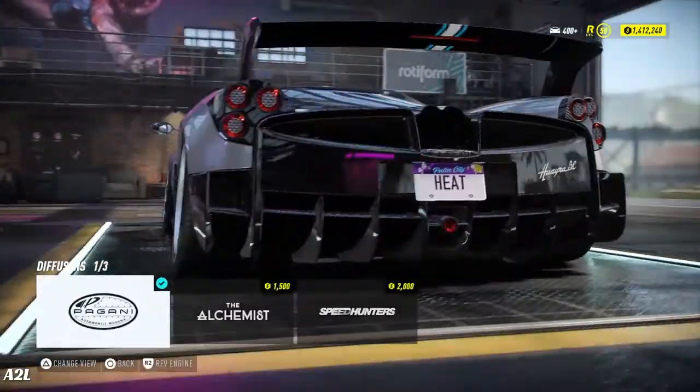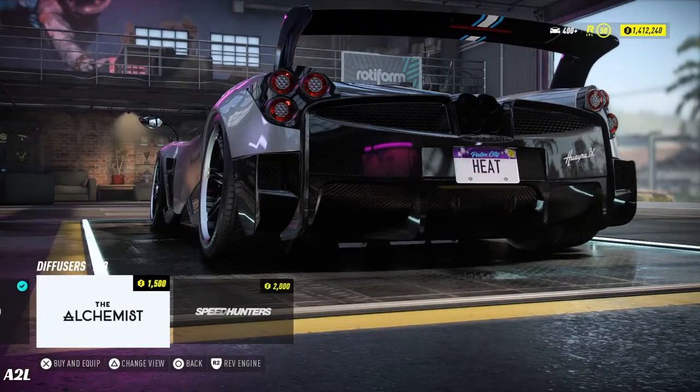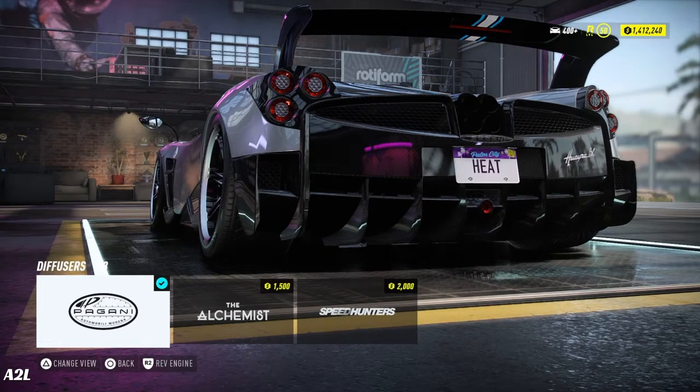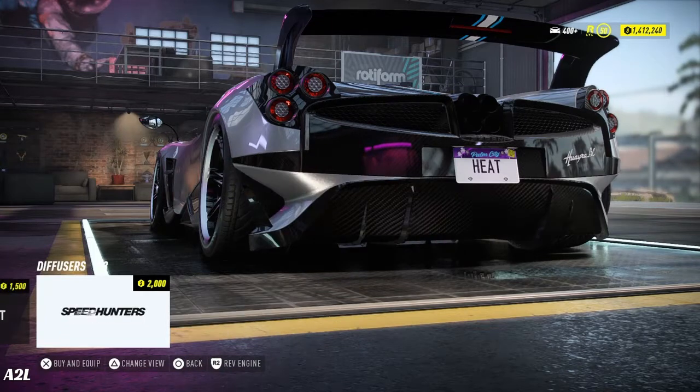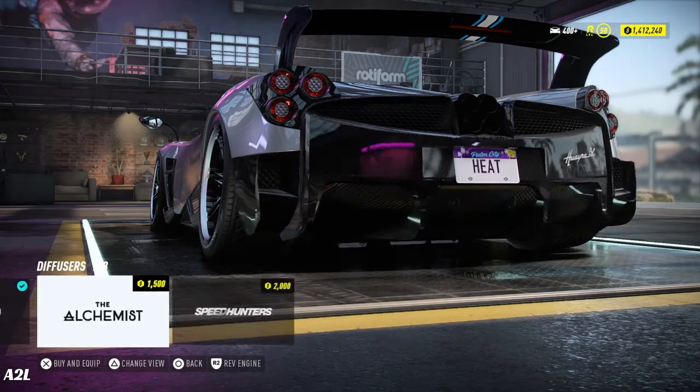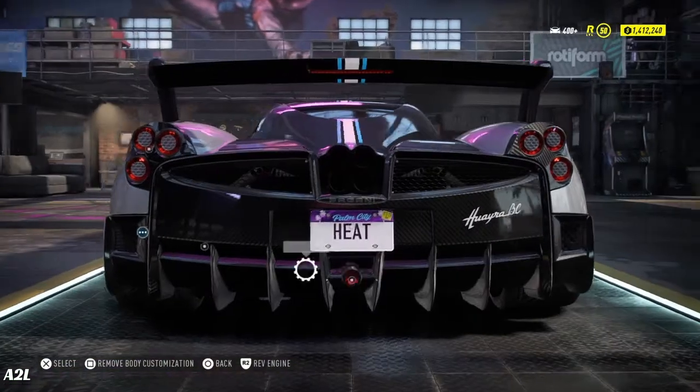I'm going to skip the plate for now. Pagani on the splitter, the Alchemist, and the... Jesus Christ, it's supposed to be a splitter and change the whole bumper. Alchemist and Speed Hunter. Huh. Kind of reminds me of the Regera right there. I will leave that as well for now.